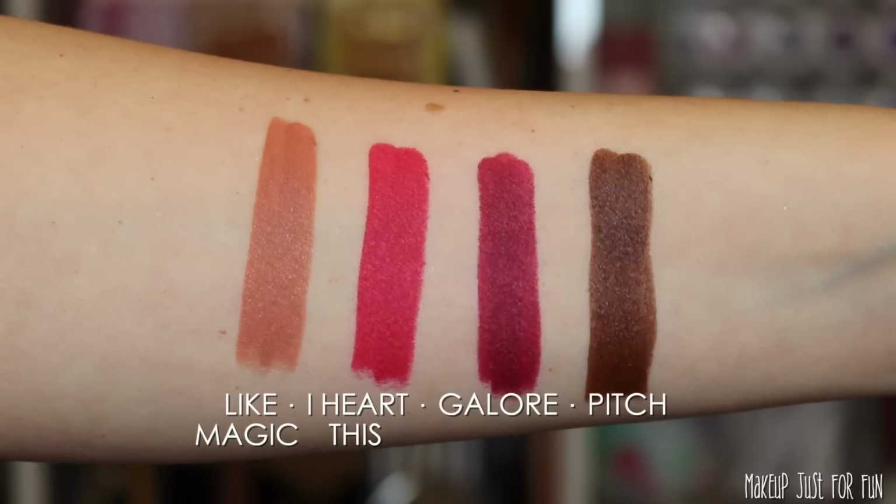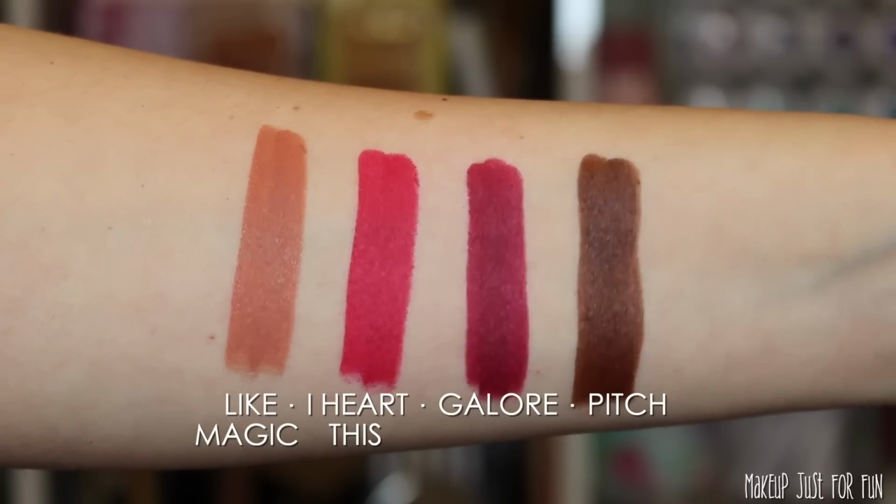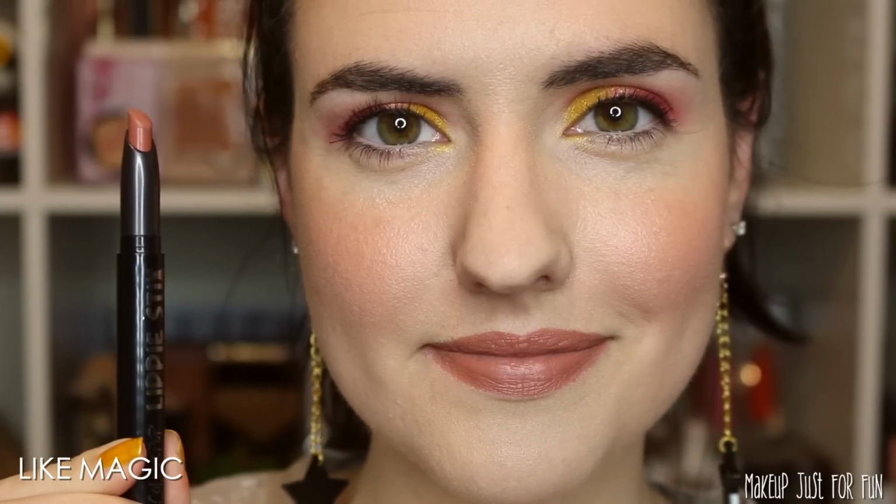I could be completely off base. If you recognize these from somewhere, let me know. My research is imperfect sometimes, so I always appreciate it when you help me out in that department.